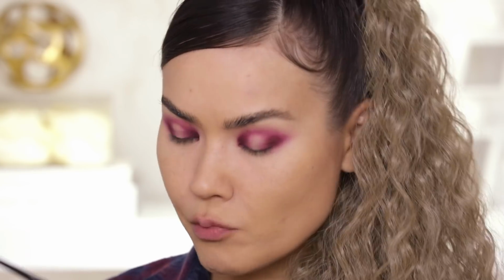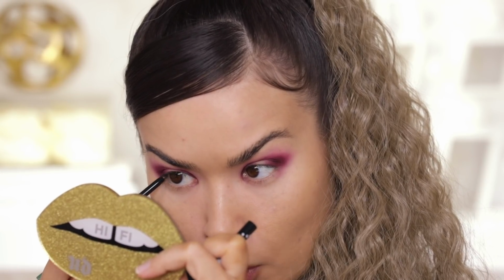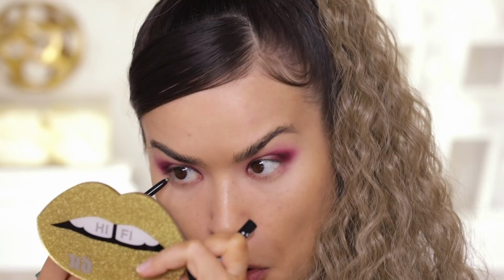This green liner, Black Flame Candle, is going to be utilized today. I'm going to line my waterline. This is a very wicked looking color.